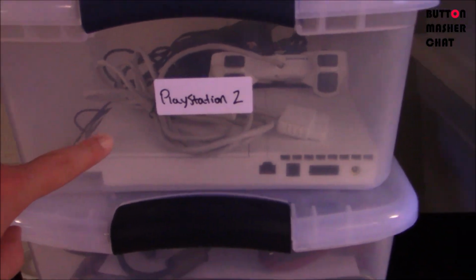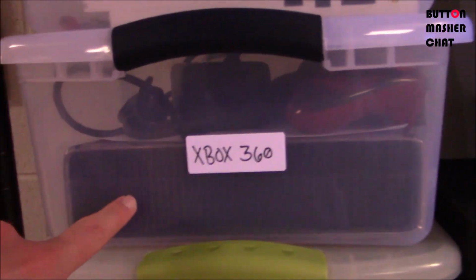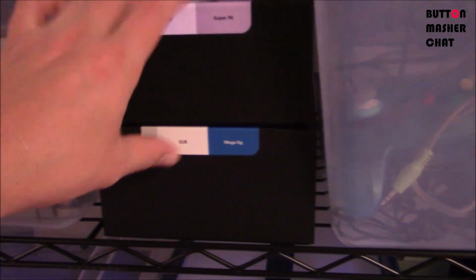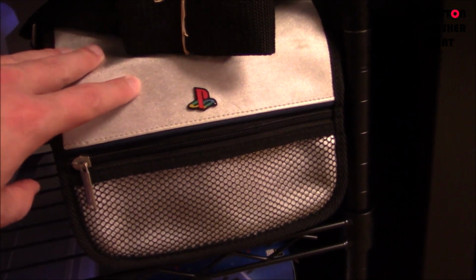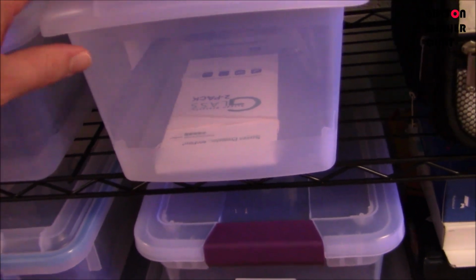PlayStation 2, Xbox 360, the boxes for my analog systems, some random Nintendo 64 controllers. There's a few Star Wars toys back there, I think, as well. Toys to life sort of things. PlayStation 1 Mini with the LCD screen. This typically houses PSP stuff.